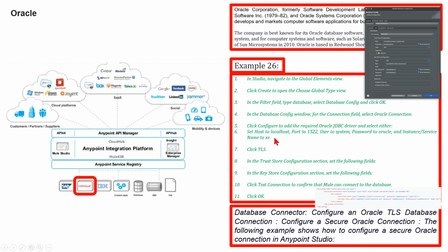Set host to localhost, port to 1522, user to system, password to Oracle, and the instance/service name to xe. Click TLS. In the trust store configuration section, set the following fields: path, some path/client truststore.jks, password, some password, and type jks.